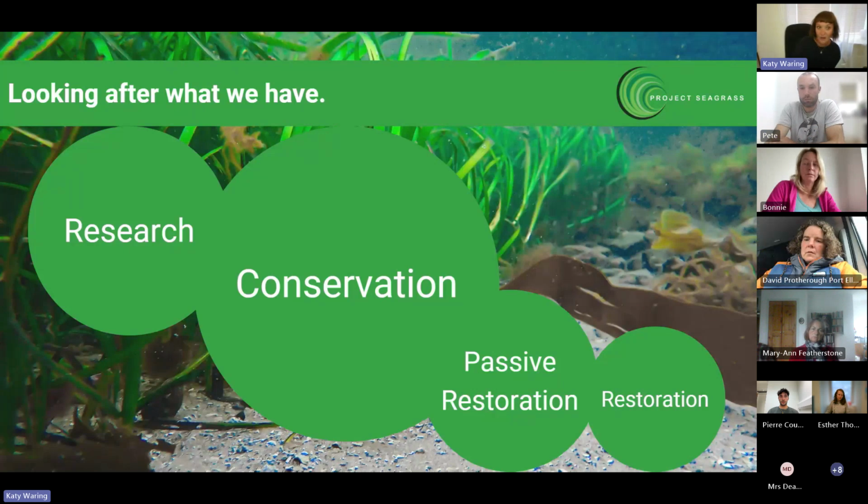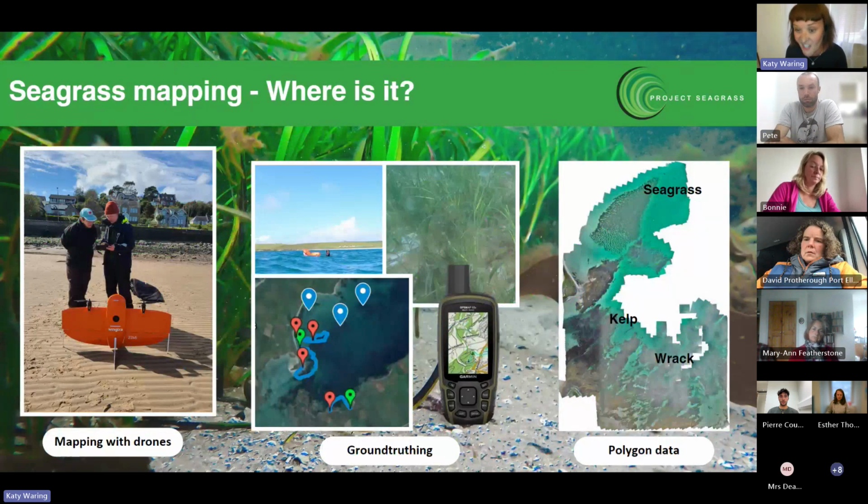So how do we look after what we've got? The first thing is just to understand where it is, really simply. In general, throughout Scotland, we really don't have a good understanding of where all the meadows are and the sizes of them. So it's step one, really. This is a picture of Esther with our fantastic drone, a very fancy piece of kit that she programs on her tablet and sends up in the sky. It uses satellites and does a big track, and it produces the maps that you can see on the other side of the slide.